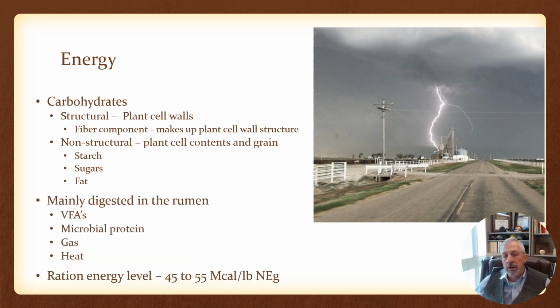Again, these are mainly digested in the rumen, as we talked about earlier, producing VFAs, microbial protein, and of course gas and heat. And so we're looking at an energy level in the diet. These are just general rules of thumb, and I'll give a few of those to you as we go through. Not meant to be set in stone, but just meant to give you an idea of the levels of energy and protein and so forth that should be in the diet.